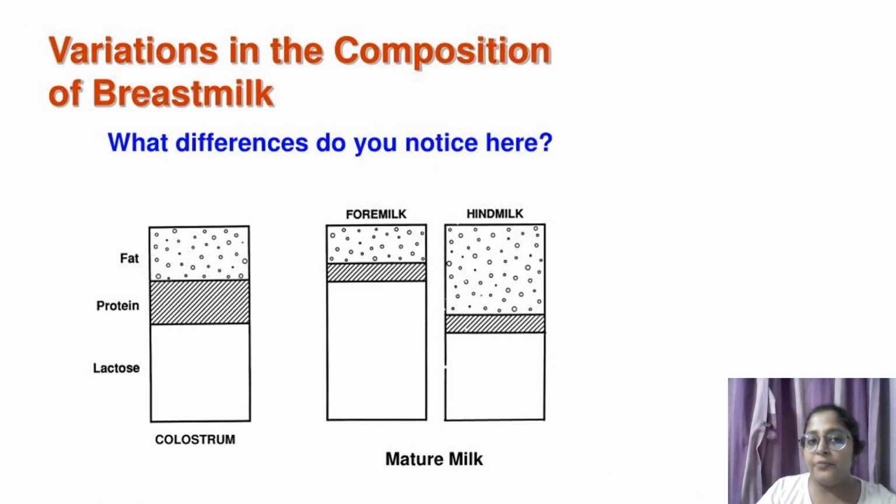So in a nutshell, if we look at the variation of the nutrients in composition, the fat content is this much, protein content is this much, and lactose content, that means the carbohydrate, is higher in case of colostrum. In mature milk, in foremilk, the lactose is higher, and the protein is lesser compared to the colostrum. In colostrum the protein is very high, and the fat content is less in foremilk and more in hind milk, because it helps to support the energy.